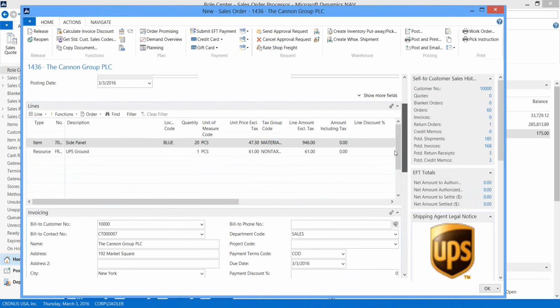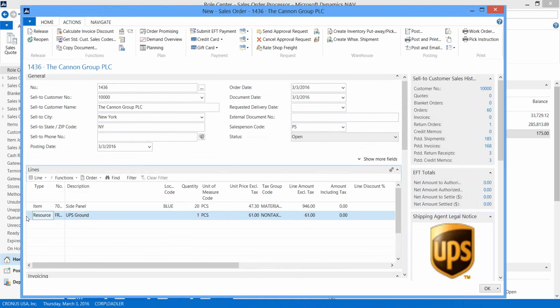And when I select it, if I look back up at my sales lines here, I can see that it has added my freight line on here. Now that's important for 1, I can tell my customer how much freight is. And for 2, when I'm going to go out and get a credit card authorization, I'm going to have the correct amount authorized. And that helps with my processing fees.